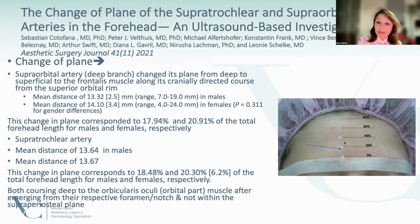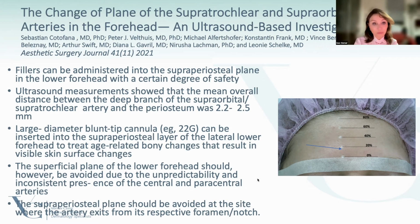But in some people, it was also higher or lower. So it's not exactly the same in every person. And this is very important to know, that this change of plane may be different. Even if you inject here, for instance, and you think that you should already be safe when you inject deep, you may not be as safe as you think you are. So here, yes, we would like to administer the fillers in the supraperiosteal plane, and the ultrasound should be done also for the forehead.